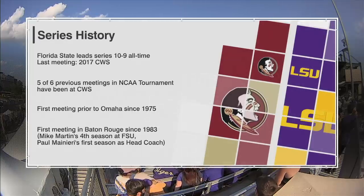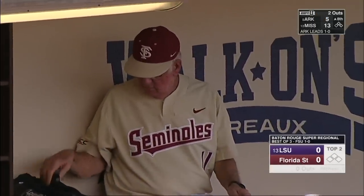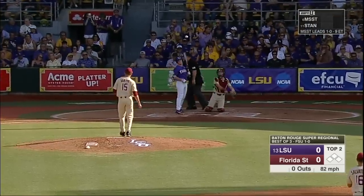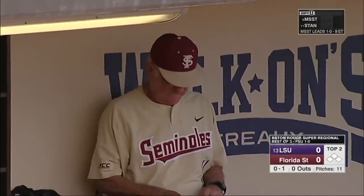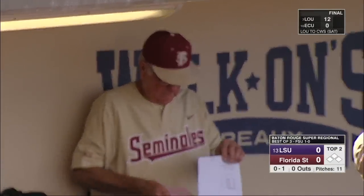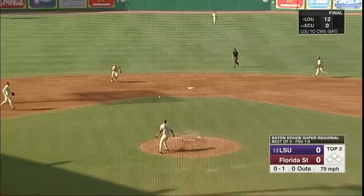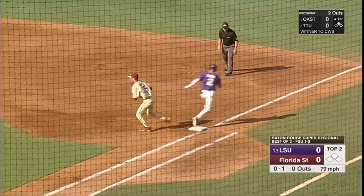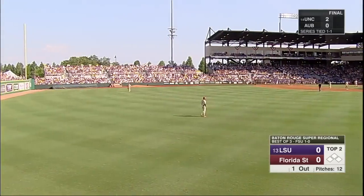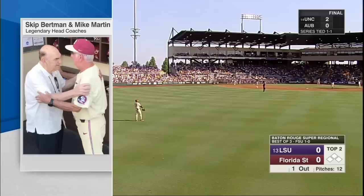That was 1983. Martin told me before this tournament started, he said, I don't even remember being here or the stadium or the fans, but I remember Skip Bertman being in the other dugout. He said, we had some knockdown, drag-out battles, and they shared a hug today. Skip Bertman came to the Florida State dugout before the game, and Mike Martin genuflected, got down on one knee and bowed to him. Here's a bouncer to the shortstop. Salvatore's got to hurry. And he takes care of Daniel Cabrera. How about this? Over 2,000 wins for Mike Martin, 870 wins and five national championships for Skip Bertman, the longtime LSU head coach.